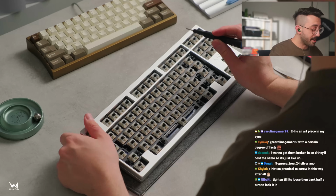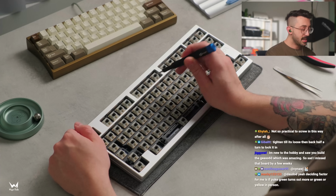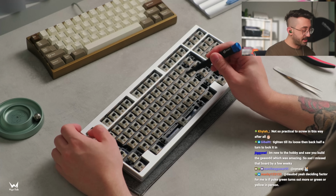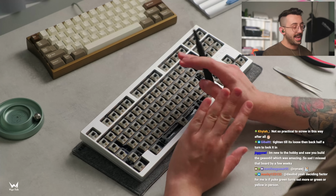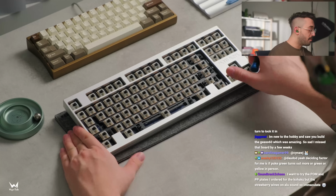Let me tell you guys, quality of life wise, it is so much better to screw in from this angle than it is to screw down and have to worry about dropping the screw inside, all this other stuff. This is way less of a hassle. And the fact that it kind of acts as an alignment guide too, so much better this way.